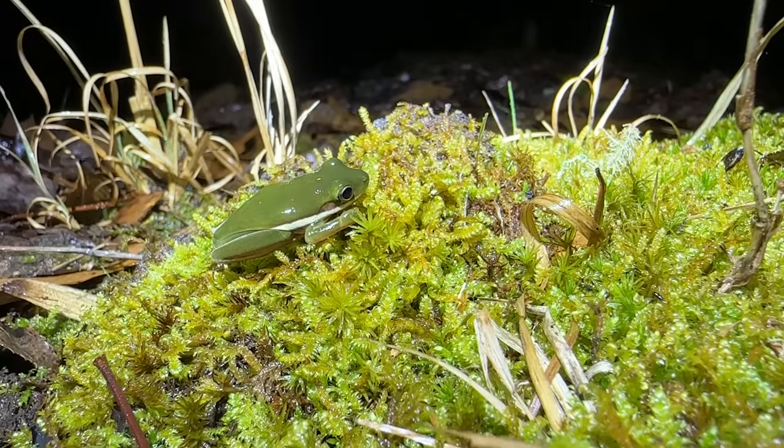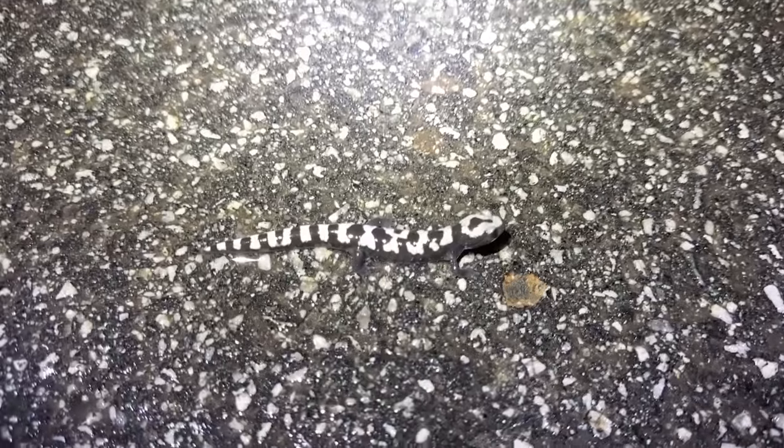All right, well, this guy's out of the road. And here is another marbled salamander. Very nice, look at that one.